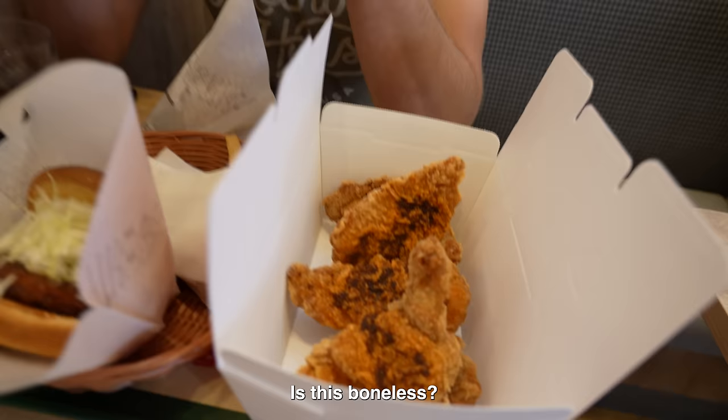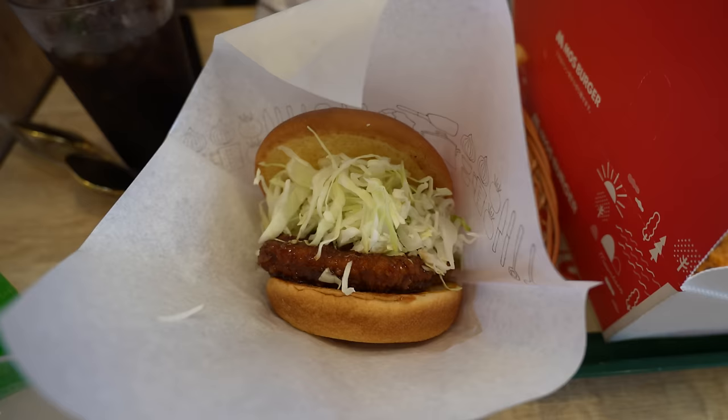And you can tell the people who work here, they actually care about the quality of the service they provide. Is this boneless? I think so. I'm gonna bite right in and find out. Wow. No, it's not boneless. I hadn't gotten to your side yet. Wow, that is fantastic and fresh and juicy. Okay, and I also got the katsu burger. Wow, for fast food, this is like excellent. Good choice.